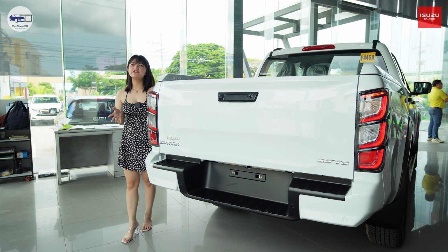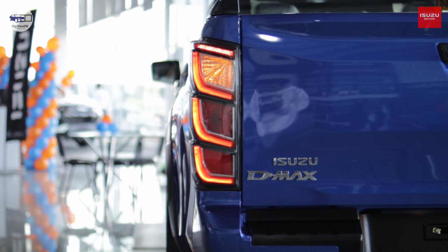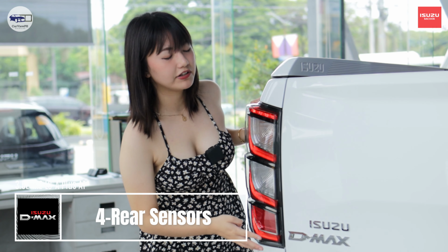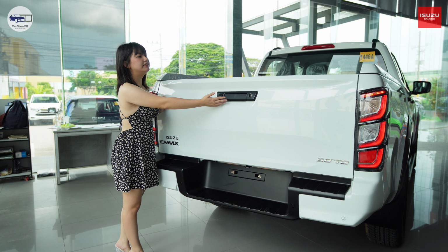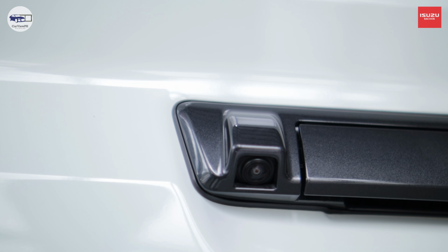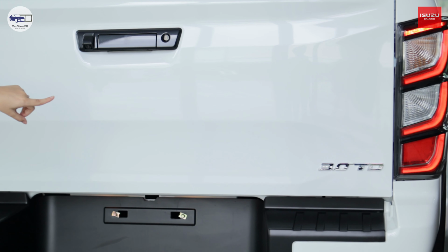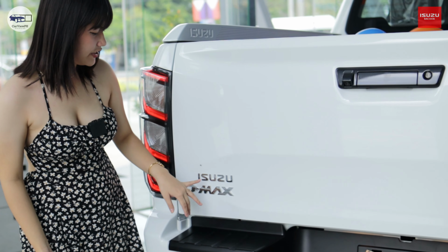At kung napanood nyo yung review nila Ate Darlene, yung LSE variant, dito sa gitna naman kasi doon is rear fog lamps. So, wala man tayong rear fog lamps here, meron naman tayong rear sensors. So, meron tayong apat. Yung door handle pala natin here guys is naka dark gray na rin siya with our reverse camera. And we have there the 3.0 TD or yung turbo diesel na badging. So naka chrome and even this yung Isuzu Dmax.